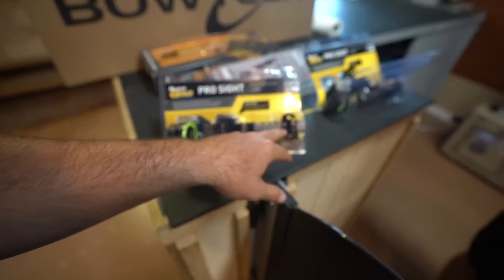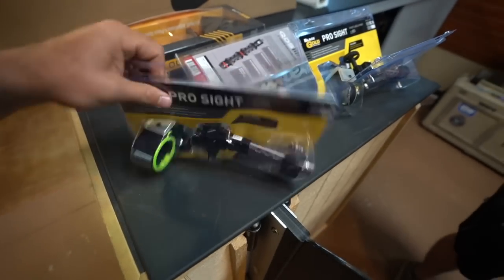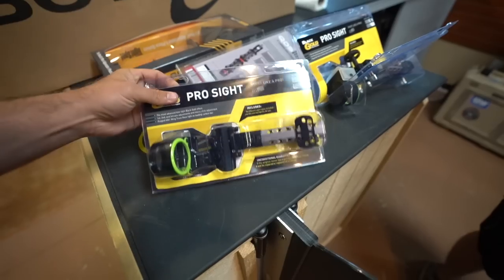This is, you said it's the dovetail. Yeah, so you can just pull it back, pull it out when you put it in your case and stuff, that way it doesn't get banged around.